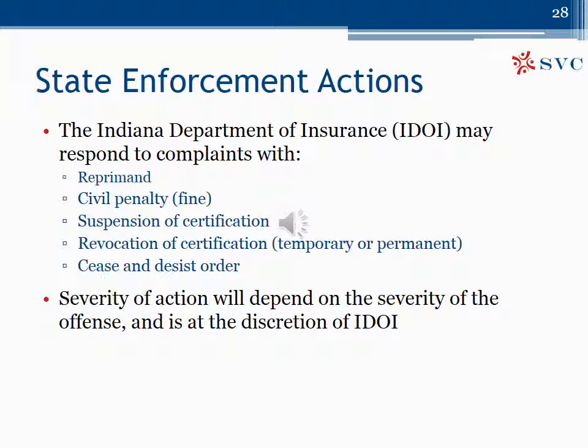When the Indiana Department of Insurance receives complaints about consumer assistance, it will investigate the issue. If the problem merits intervention, the Indiana Department of Insurance may take action. It has the authority to reprimand the Indiana navigator or application organization that is the subject of the complaint. It may also fine the individual or organization. If necessary, the Indiana Department of Insurance may suspend or revoke the certification or registration.